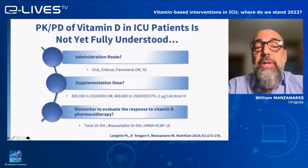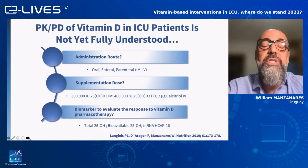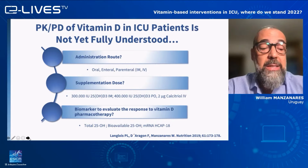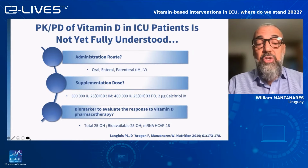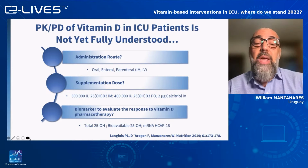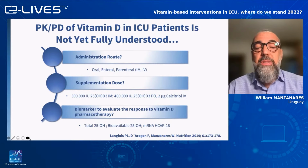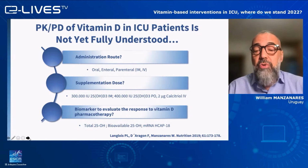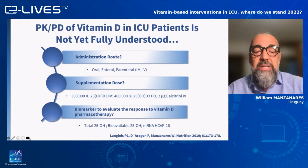Regarding the pharmacokinetic and pharmacodynamic profile of vitamin D in ICU patients, I believe that both parameters have not been fully understood. It is clear, according to the recently published meta-analysis, that the intravenous route seems to be better, as it ensures the best bioavailability for ICU patients. However, different trials published so far show different supplementation doses, and furthermore, the best biomarker to evaluate the response to vitamin D supplementation has not been defined, as several biomarkers have been tested to monitor the intervention.